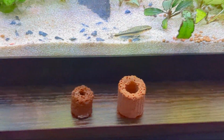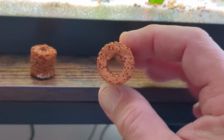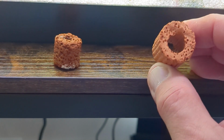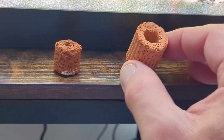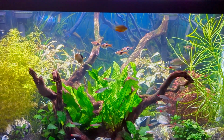All right, so these are the plant weights. These are some type of like clay, 2 sizes. I get these on Amazon. You get a bag of them, and you can put 2 or 3 stems in there. I put a little bit of crazy glue. Anyway, they basically last pretty much forever. They're very cheap. You get a bag full of them.